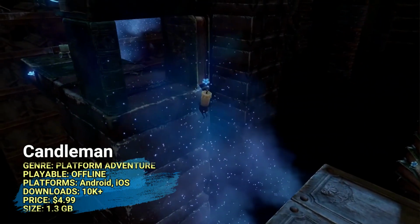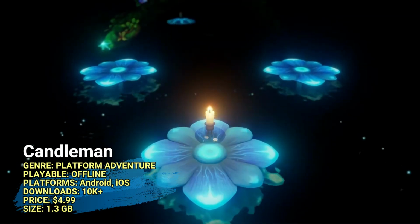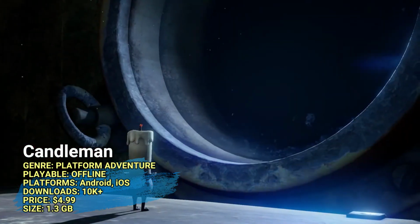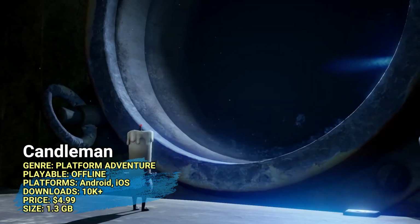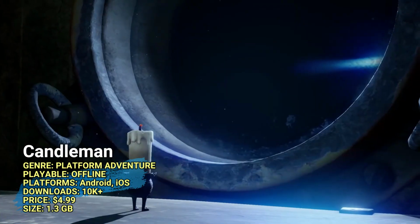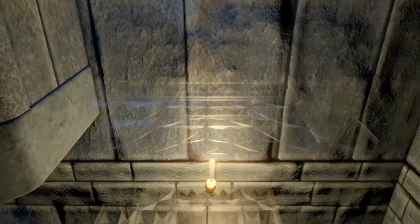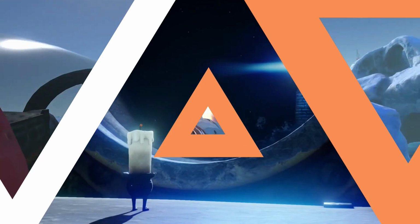At number 12, we've got Candleman, which is another rare gem of a puzzle platformer, and the mobile version is every bit as enchanting as its console and PC counterparts. Playing as a little candle with only 10 seconds to burn per level, you're gonna need to think pretty carefully, balancing exploration and caution. In fact, the journey here is stunning. What begins in near-pitch darkness evolves into colorful, spooky, and increasingly dangerous environments. More than just a game, Candleman is a heartfelt adventure, and whenever you play it, it's sure to light up your heart as well.